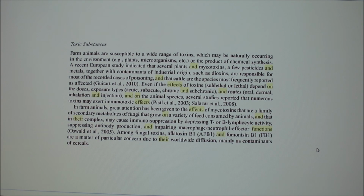So here we go, immunosuppression by depressing B or T lymphocyte activity. That's very ambiguous, but at least you can quantify something about B cells and T cells. Suppressing antibody production, we've said that, you can do titer. And then impairing the macrophage neutrophil effector functions.